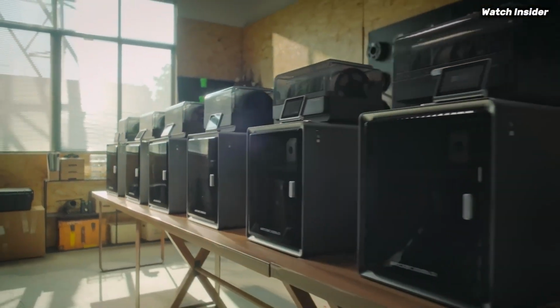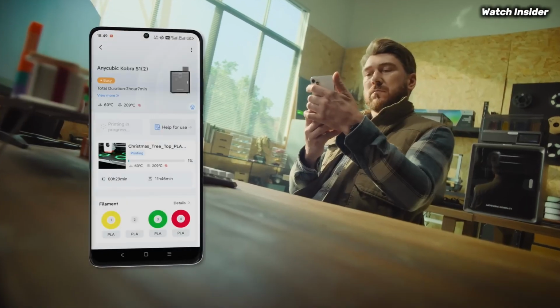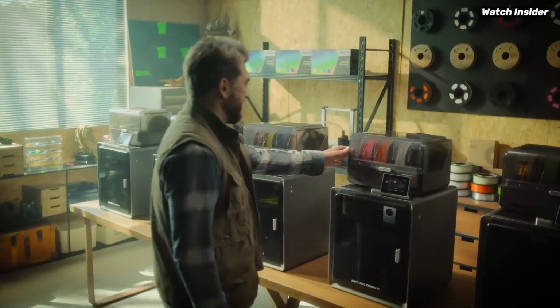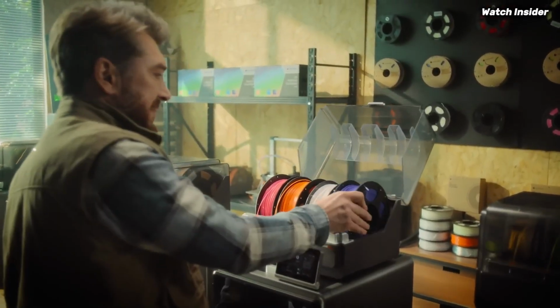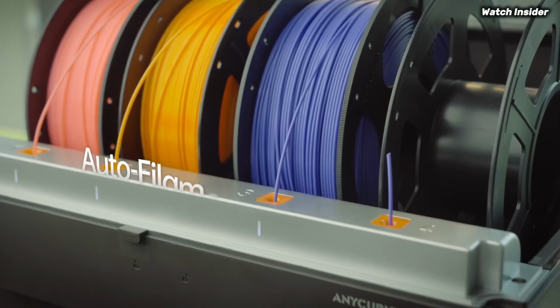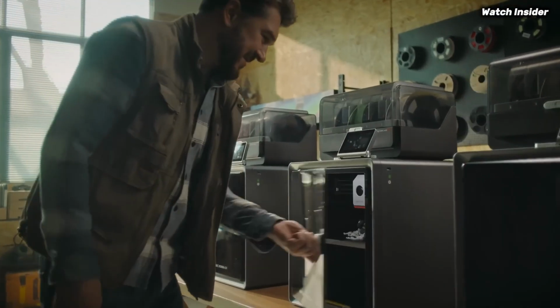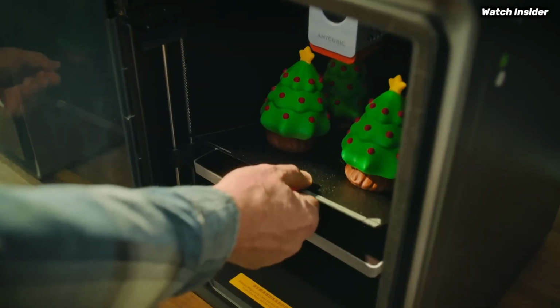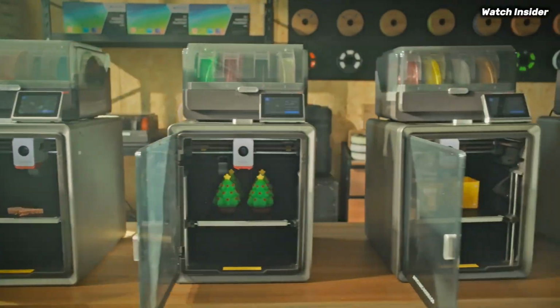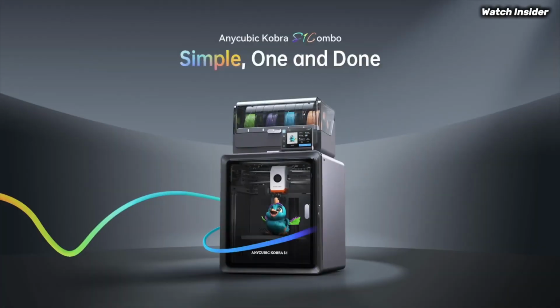It produces detailed prints with sharp edges and smooth surfaces, thanks to its high-resolution capabilities. Whether you're creating intricate designs or larger models, the accuracy is impressive, making it suitable for a wide range of applications, from hobbyist projects to professional use. Another notable aspect is the user-friendly interface. The intuitive touchscreen display allows for easy navigation through settings and print jobs.